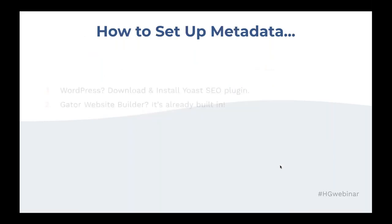When it comes to adding metadata to your site, you can add metadata manually to the header code of each page, but if you're using WordPress or a website builder like our Gator website builder, there's an easier way to set up metadata automatically. First, if you have a WordPress website, we'll show you how to set up metadata using the Yoast plugin. Yoast has a reputation as the #1 SEO plugin for WordPress.